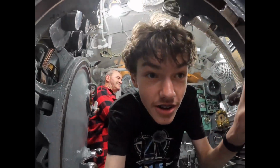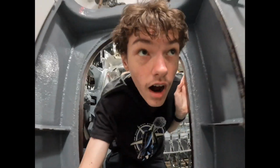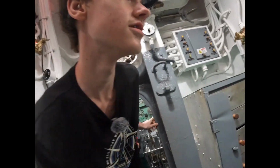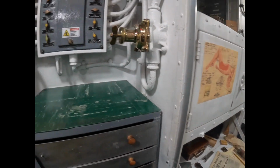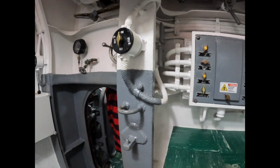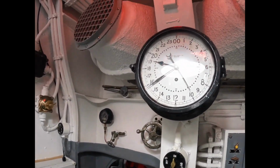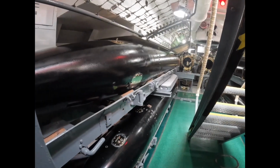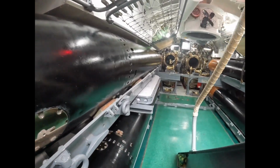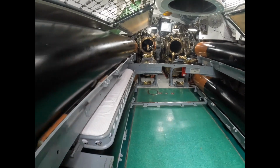We're going to go to another door. Here's a little office area. Electrical. A clock. Here are torpedoes in the back of the submarine.